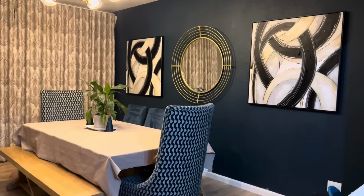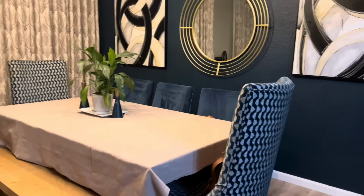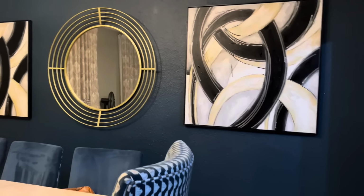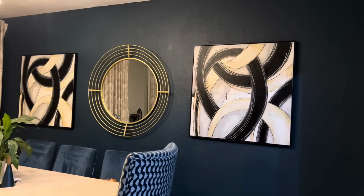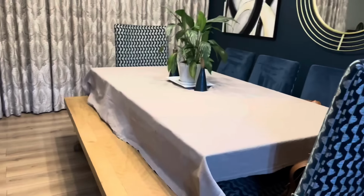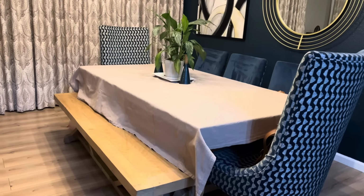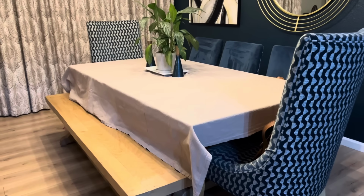In the dining room, we just continued with the blue theme and painted this accent wall the blue that's, I think, almost the exact same color as the chairs, and put up some canvas paintings there. I did 2 of them for symmetry, and I just put a mirror in between. And there I am showing you the table that we got from the house and the bench as well. Those we had made.